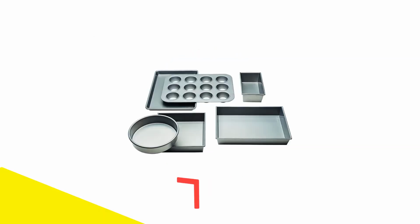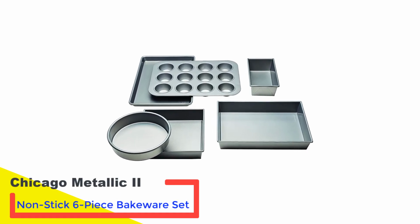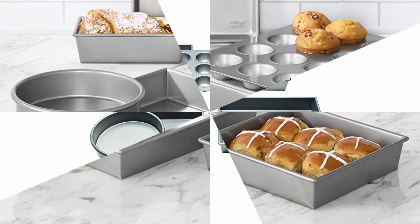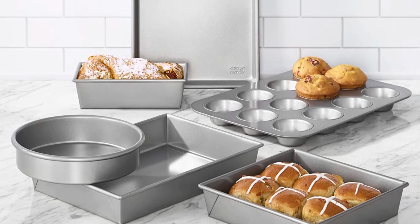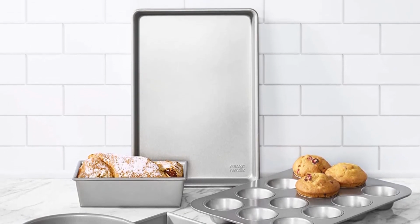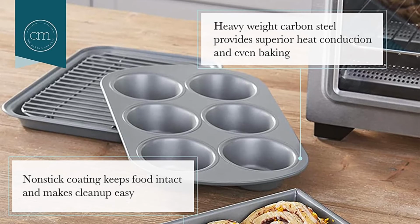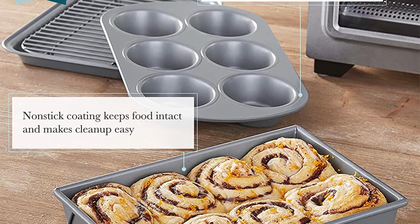Number 5. Chicago Metallic Commercial 2 Non-Stick 6-Piece Bakeware Set. This Chicago Metallic set can't be beat for its performance, ease of use and price. It earned perfect scores in our tests for performance and was just shy of a perfect score for ease of use since the pans lack handles. We love the sharp corners and straight sides that produce professional-looking cakes, brownies and bars. The only downside is that it includes just one round cake pan.